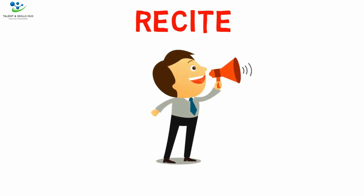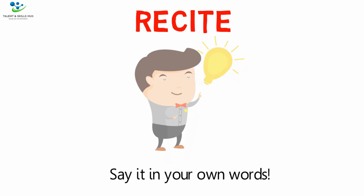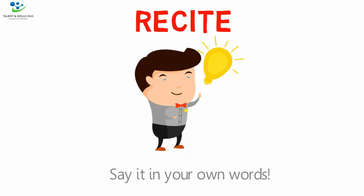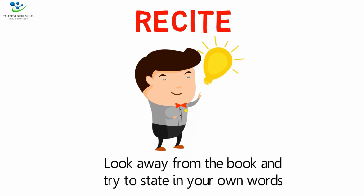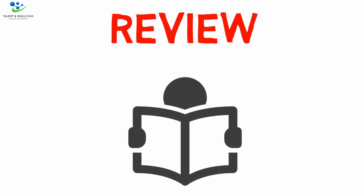Recite. This step requires that you recite out loud the answer to the question you asked prior to reading a section of the text. Say it in your own words. This way you will know if you have understood the material. Besides answering your questions, look away from the book and try to state in your own words what the reading is about.